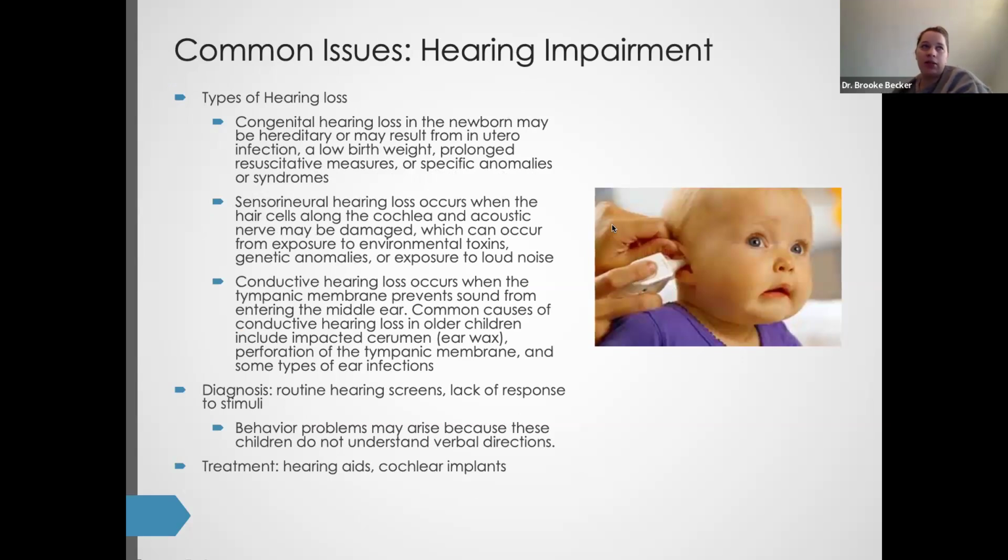Hearing impairment, so types of hearing loss. There's congenital hearing loss, which is hereditary. It's something that the child's born with. So usually from something in utero, so mom had an infection while she was pregnant that she didn't know about, or baby had low birth weight. Or, when baby was born, they had a lot of resuscitation to get that baby stimulated to start breathing.